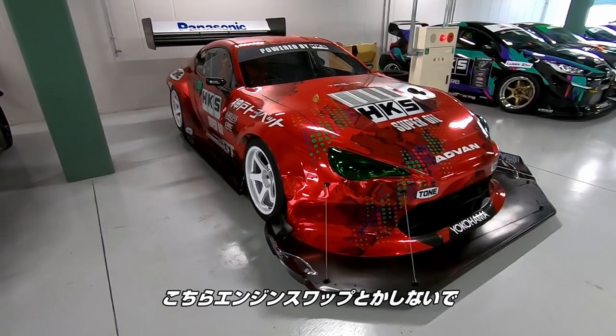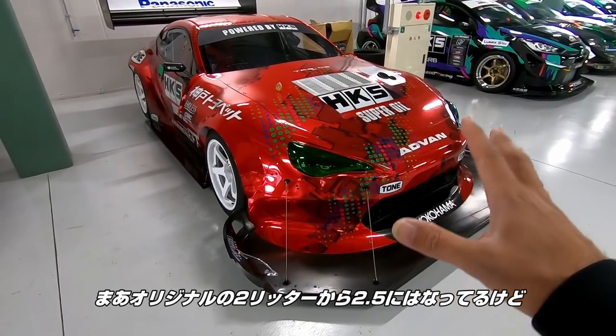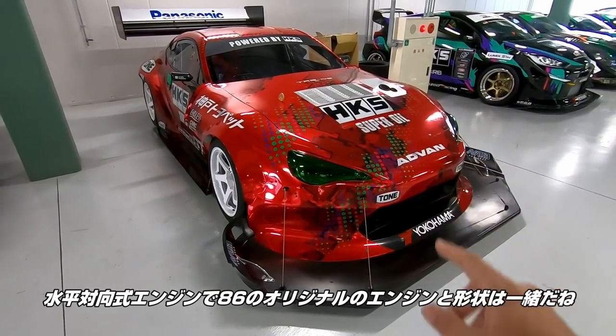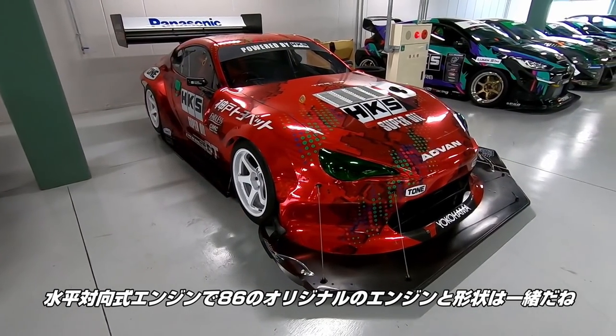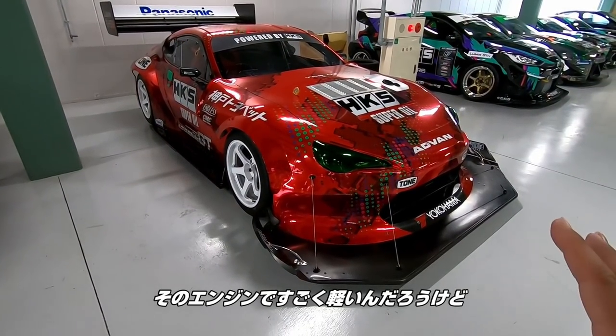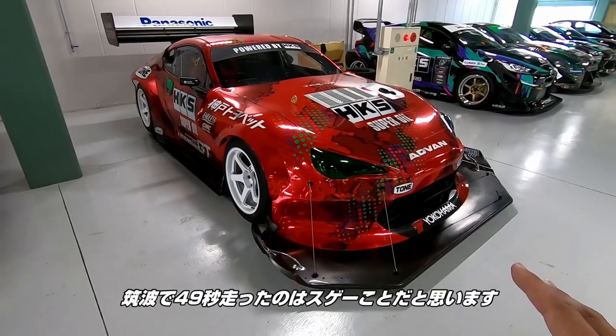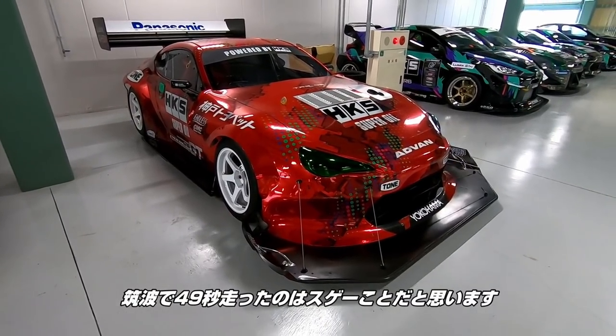So yeah, this doesn't even have an engine swap in it. Well, it's a 2.5 liter horizontally opposed engine that the Hachirokus come in. But yeah, with that engine, the build, I'm pretty sure it's really lightweight, but it ran a 49 second at Tsukuba. So that's pretty crazy.